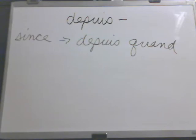Depuis quand est-ce que Mathilde travaille dur? Since when has Mathilde been working hard? Elle travaille dur depuis la soirée du bal. This is in reference to the story again, La Parure. She has been working hard since the evening of the ball. So we're not giving 2 years or 10 years or 6 months. We're giving since and the actual time frame. Since Saturday night or since Tuesday or something like that.